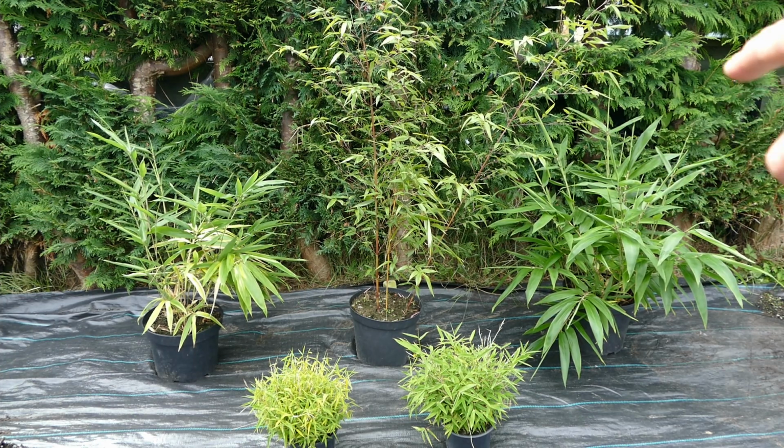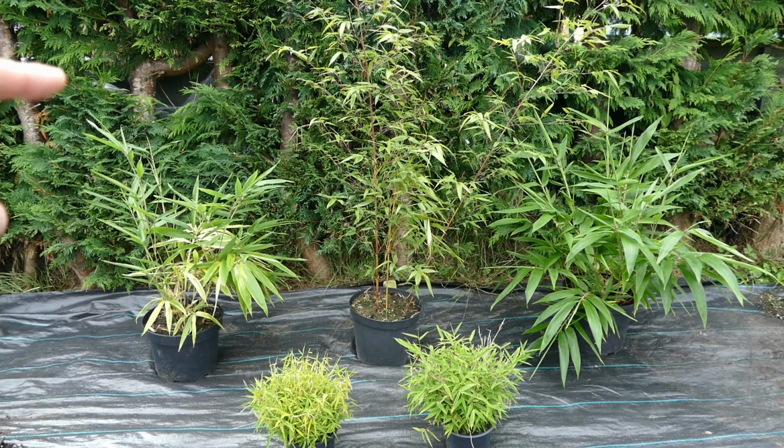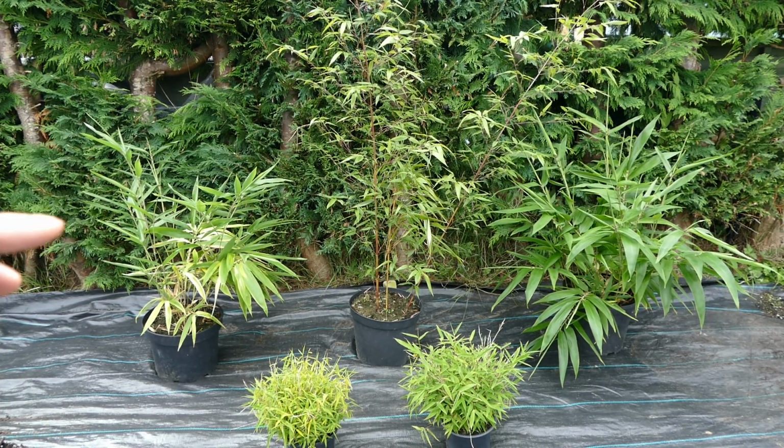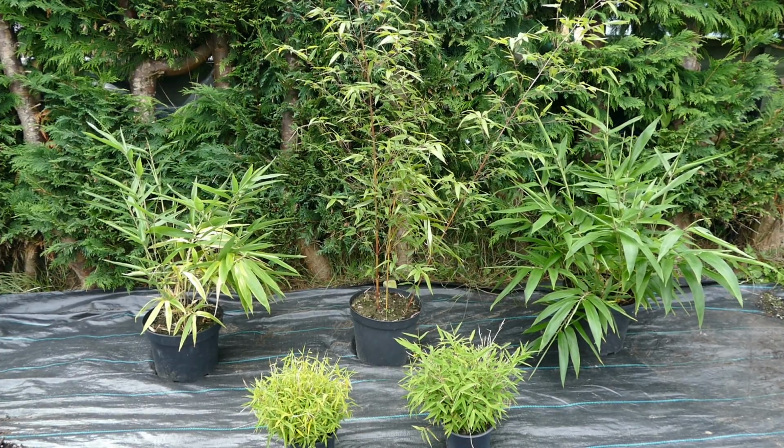So we've got one here which was actually the smallest originally, but is now by far the biggest, and we've got this one here which has been struggling a little bit, and I'll go into a bit more detail about how these two have differed over the lifespan. They're only 10 months old.